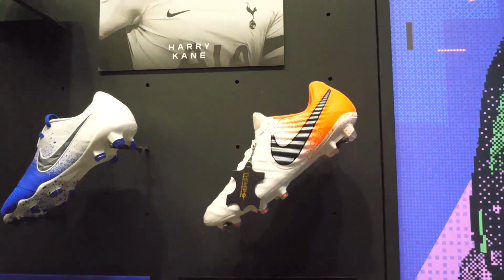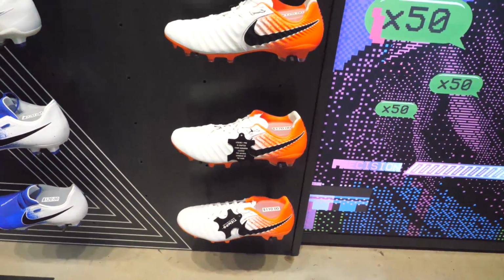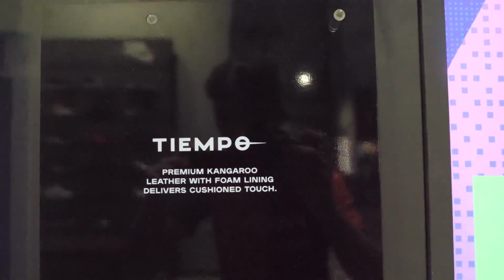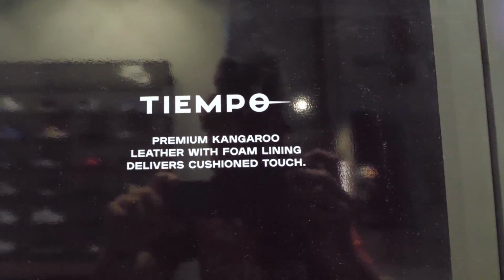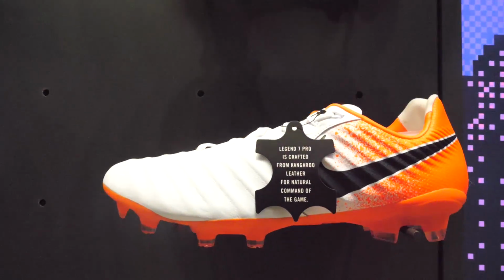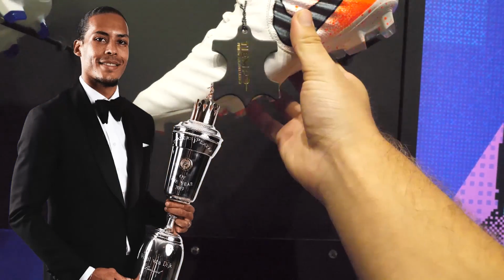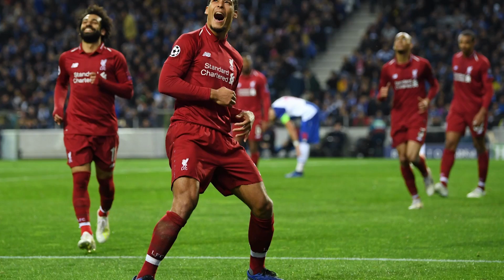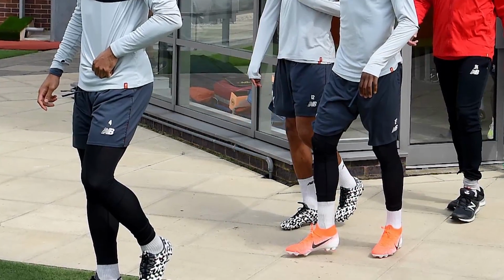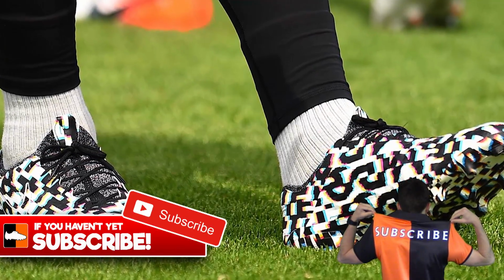Alright, so starting right here at the Tiempo, we're looking at the range that Ultra Football has, all the way from Academy to Elite. This is obviously the Euphoria Mode colorway. Players wearing this: Virgil van Dijk, recently named Player of the Year in the Premier League. Big congrats to him. He hasn't actually been wearing this colorway though, he's been in an old colorway. However, he has been seen training in what could possibly be a new Tiempo 8 in a camouflage colorway.